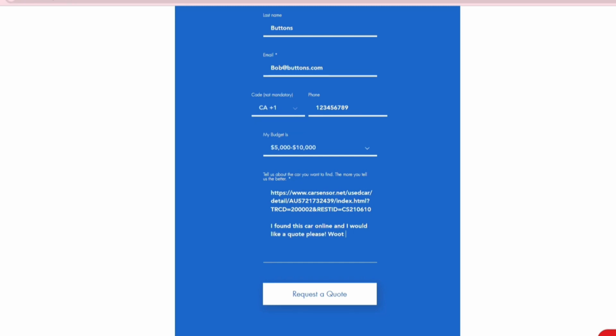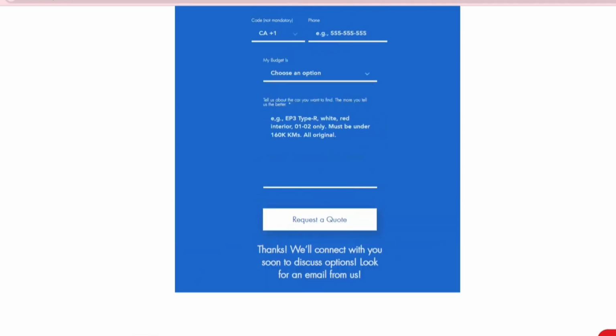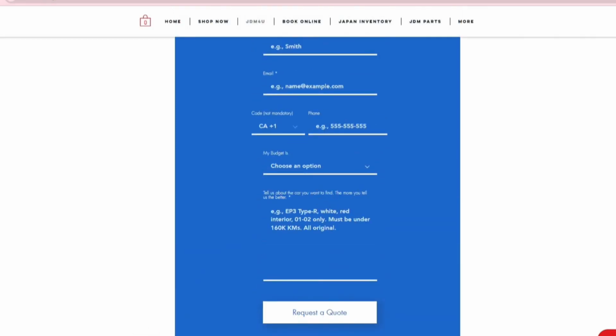This is going to be one of the better websites for you. It certainly has a lot of options, and I find the cars on Car Sensor are just so much better than what you find on auction or Beforward.